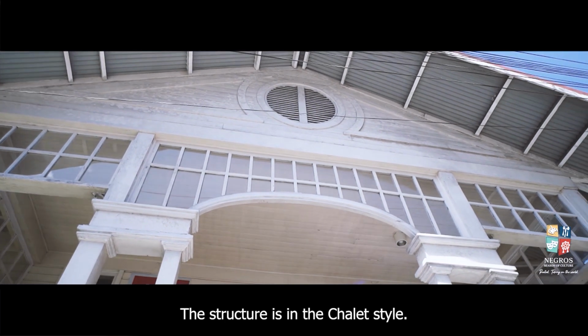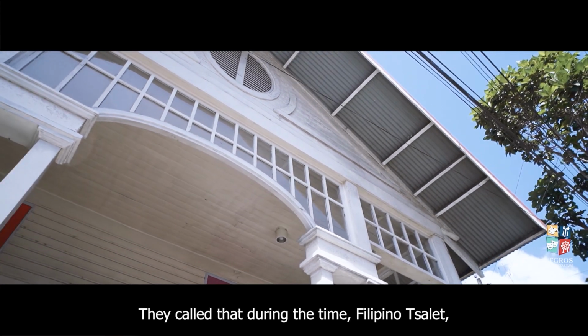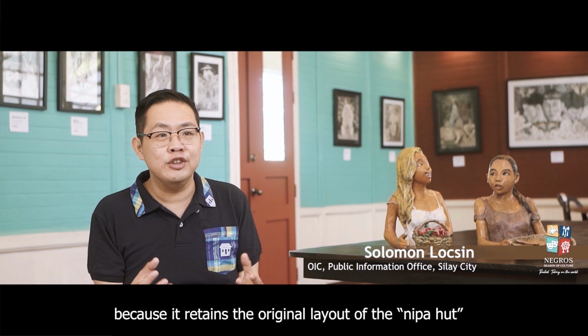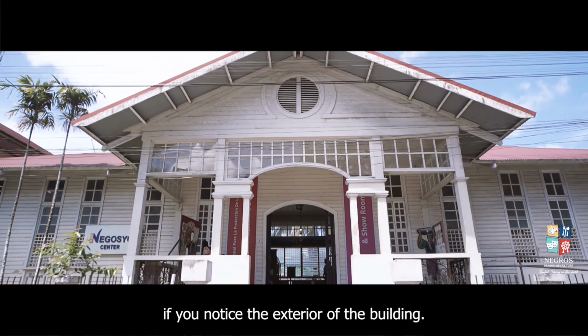The structure is in the chalet style. They called that during the time Filipino chalet because it still retains the original layout of the Bahay Kubo, if you notice in the exterior of the building.